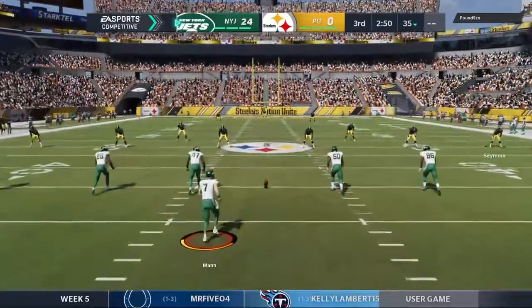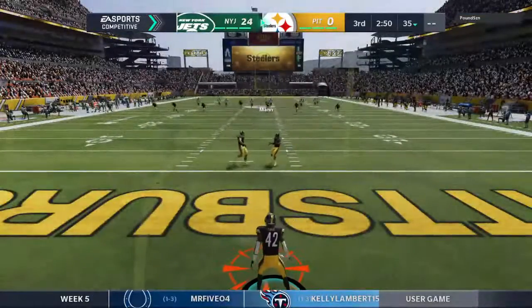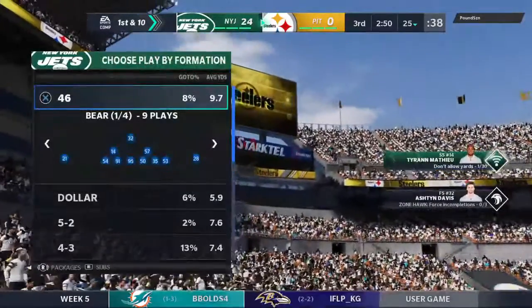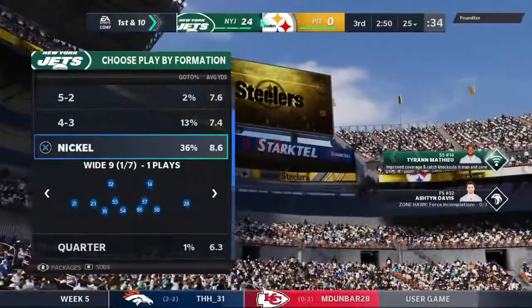Out is the kickoff unit as they run up and send this one away. And no return on this one as the fair catch is signaled for and taken. The Steelers take over 1st and 10 at their own 25-yard line.